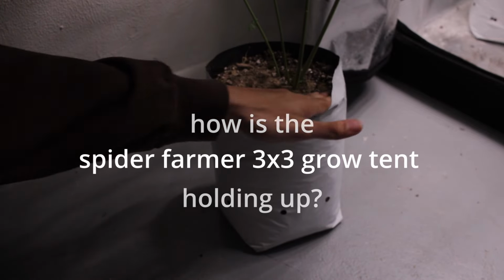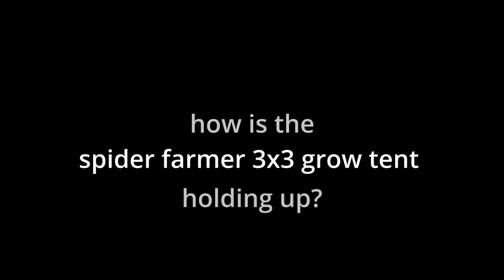How is the Spider Farmer 3x3 grow tent holding up? Looking at the tent from the outside, growmies, it has definitely faced some battle scars from my cats jumping on top of it. When my cats climb up, they puncture little holes through the tent, so I do have to tape up some spots. I know some growmies like to grow cacti, so be wary of potential punctures.